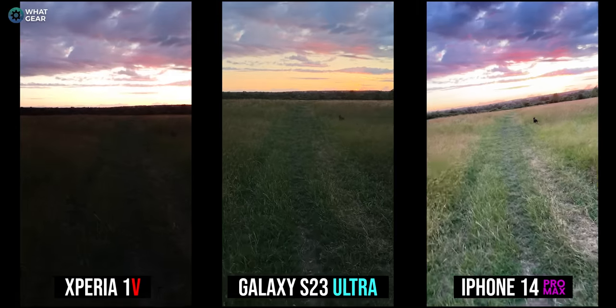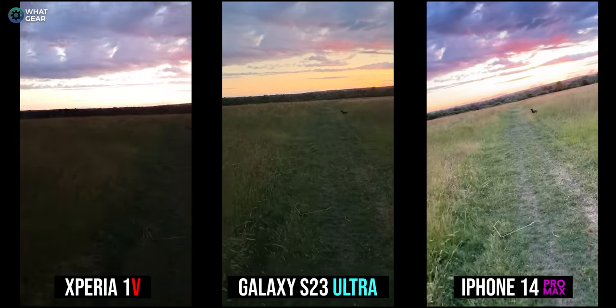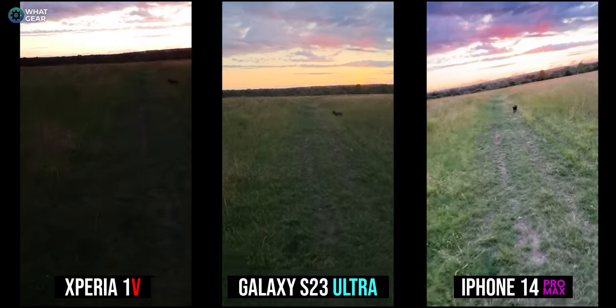And these are the kind of errors you can make when you take the controls into your own hands. But it's important to know when you use the camera correctly on Xperia 1 Mark 5, the results can be a lot better than this. So don't judge it just for this one. Just learn from this and know what not to do.